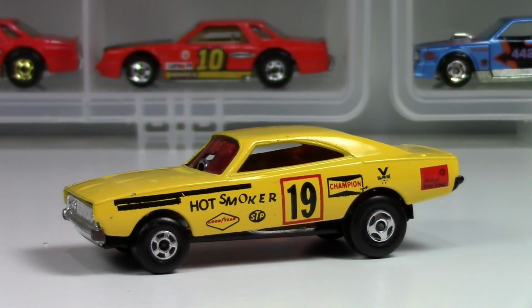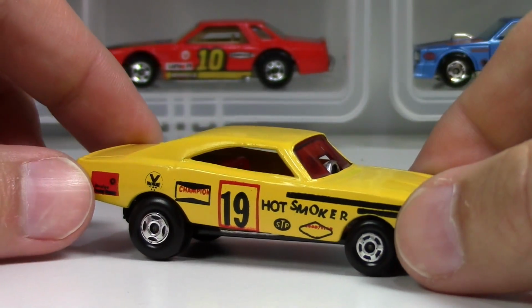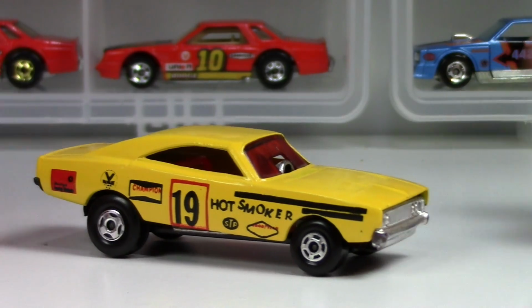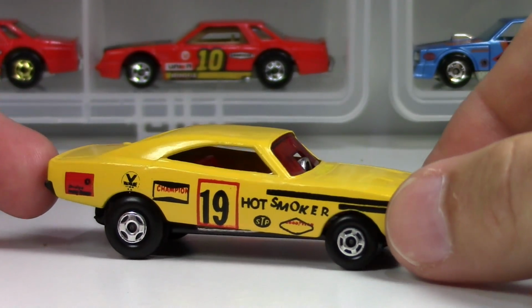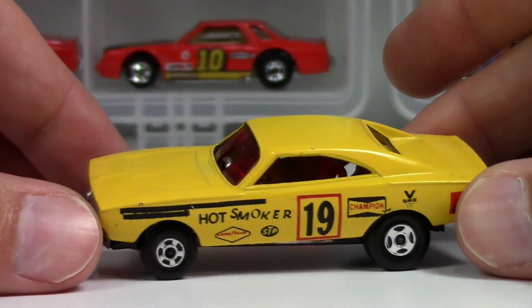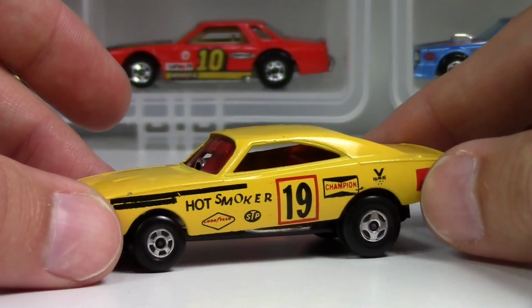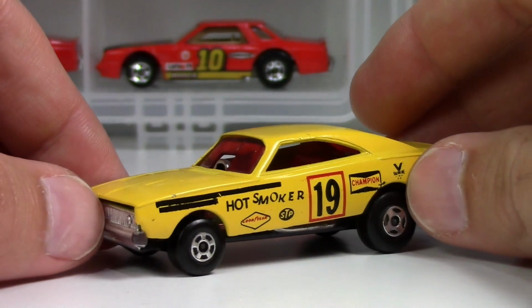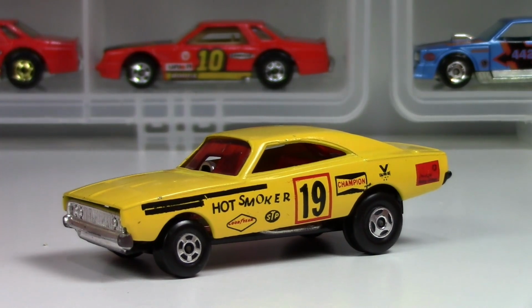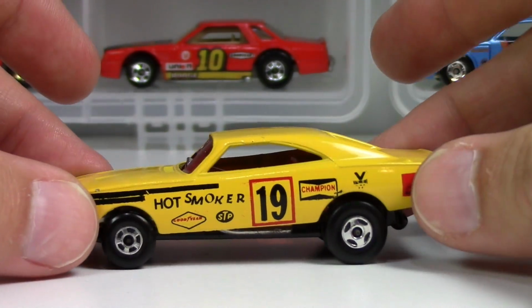It's a super great Matchbox piece from the Superfast series, which came right after sort of the Lesney series, and they were getting a little bit more detailed, the construction of these cars was getting a lot more interesting. So this piece here called the Hot Smoker, it's actually the number 5 Hot Smoker. I'm not sure if there was a number 1, 2, 3, and 4. I haven't done extensive research on this particular series, but this piece right here is just fantastic.